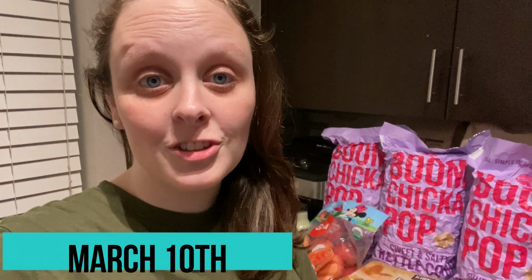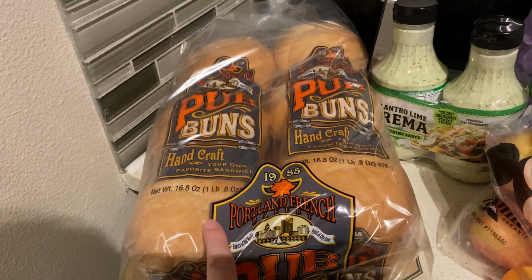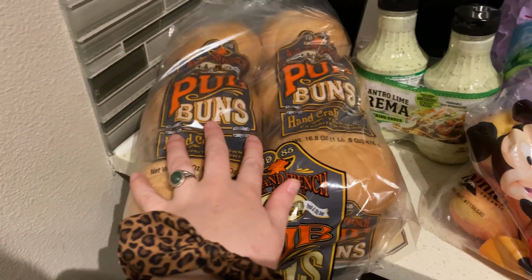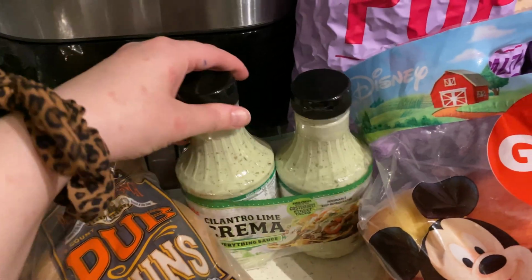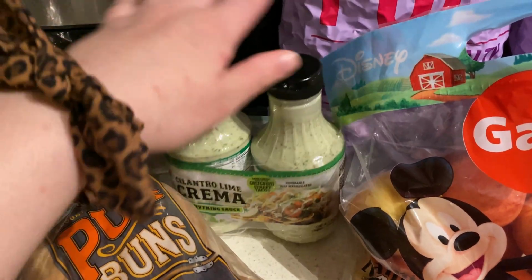It is March 10th. We went to Costco to get some things. So let me show you what we picked up. So we got some hamburger buns for all of those hamburger patties that we got on clearance from Target last month. And we've been really liking having nachos with some cilantro lime dressing. So we decided to pick this up. It's a little bit cheaper than the kind we normally get. So we got some of those.